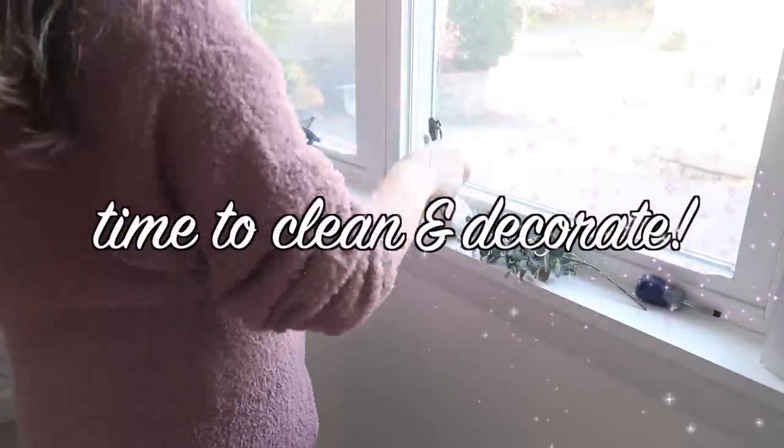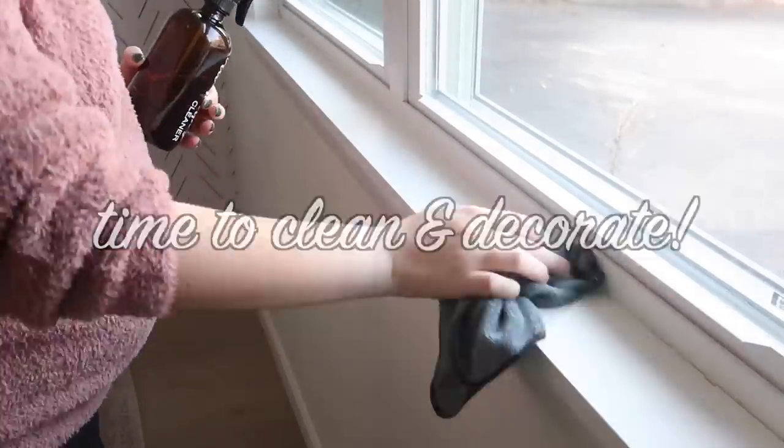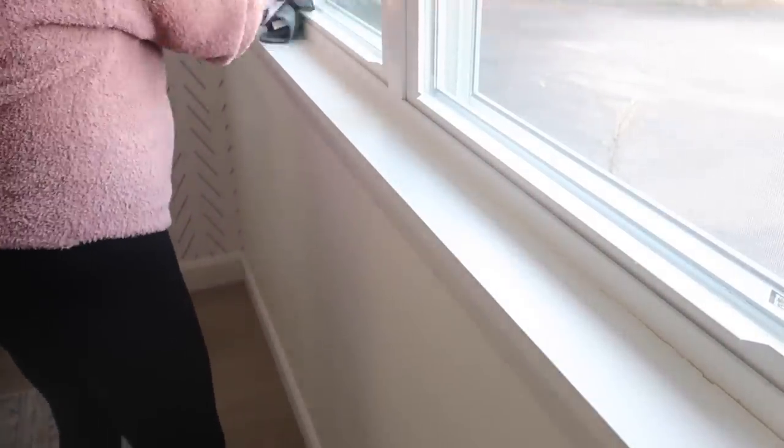Since we were done needing tools in the room, I wanted to get all of that put away so that this room could look more finished. So we're taking just a few minutes to clean up the room and get it ready to finish decorating.